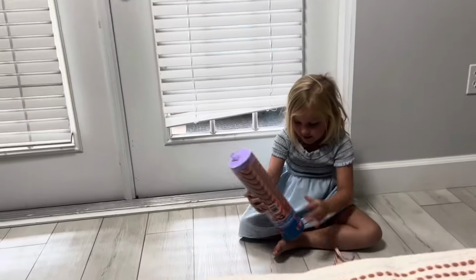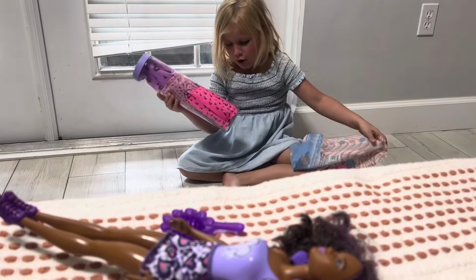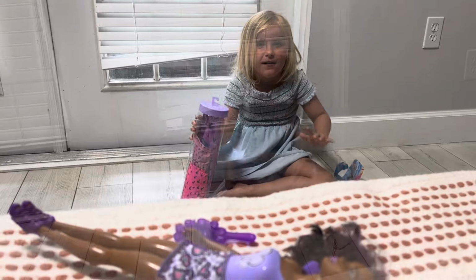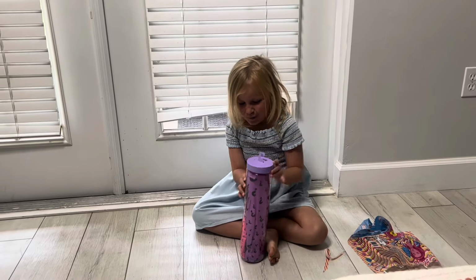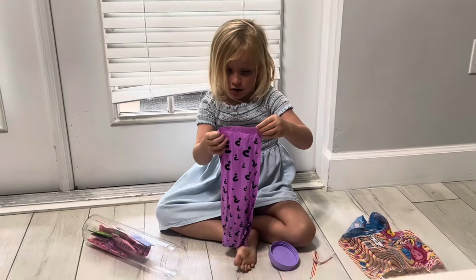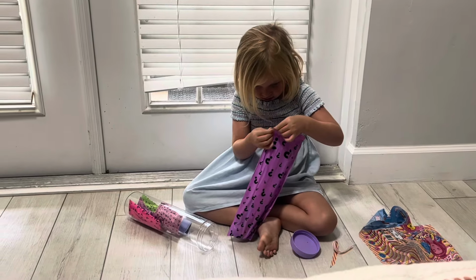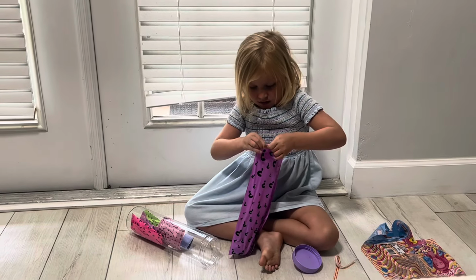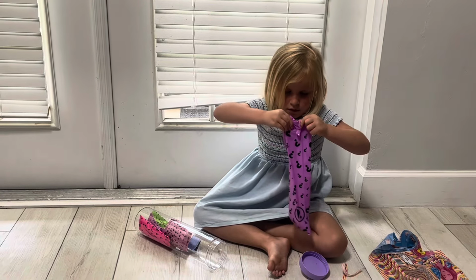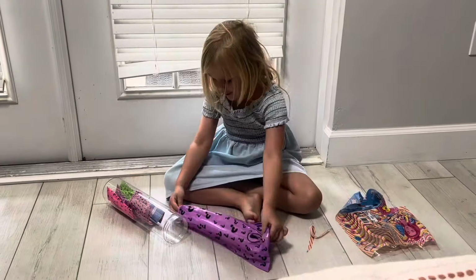Whoa. Okay, excited about the doll. Let's see what we get. Do it like a popsicle. See if you can do it like a popsicle. There you go. Start at the top. Take your time. Daddy, can you help? Yes. Let's see what you got.